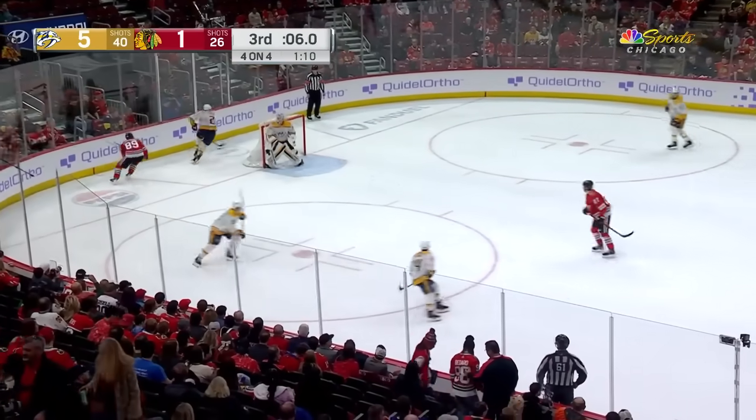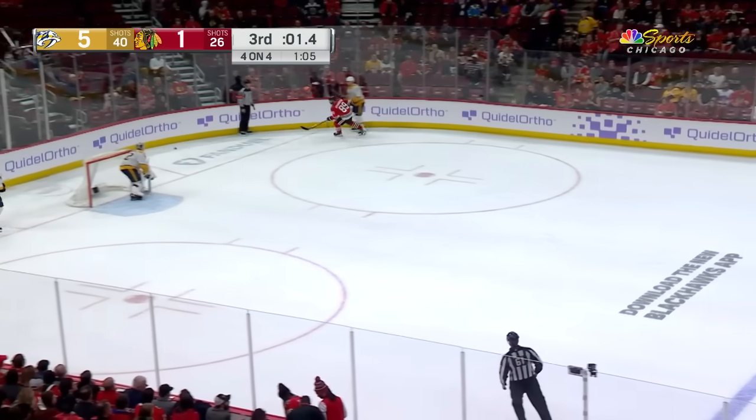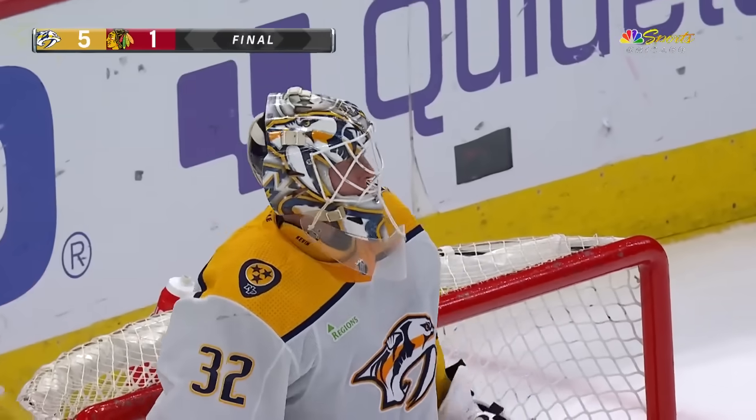You know, he's always organized with these little cards of mine. Very organized. 5-1 the final.